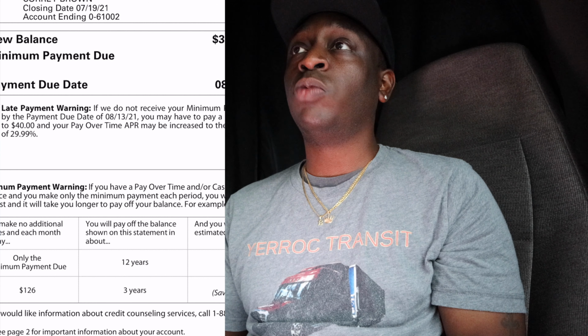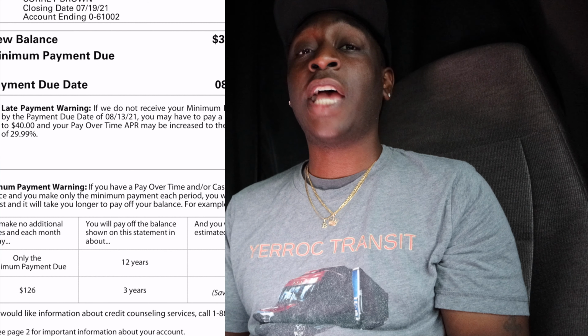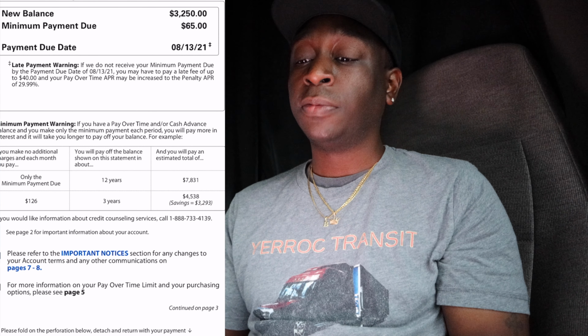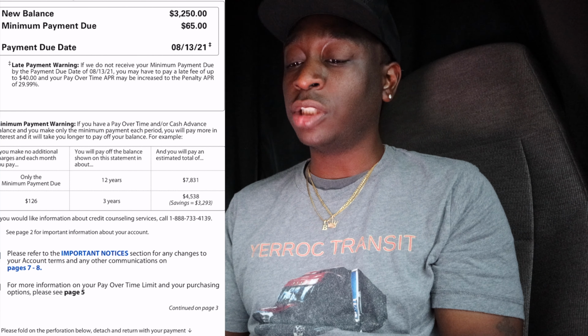Keep in mind, most credit card statements run anywhere from 30 to 31 days. Most of them are 30 days. So the closing date is going to be around the same time every month, but some months have 30 days, some months have 31 days. That's why you want to make sure to pay a couple of days before the actual closing date, so you give it enough time to post.